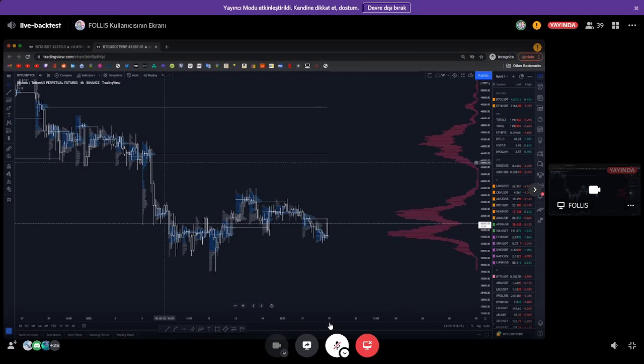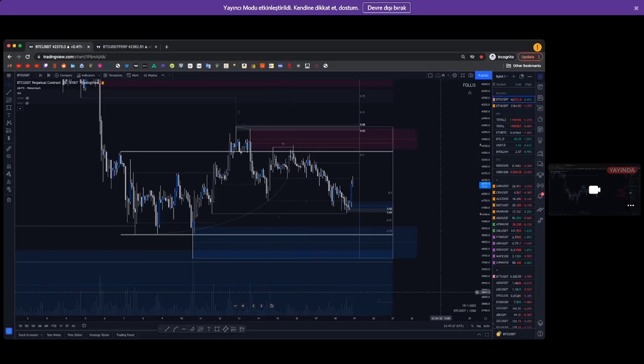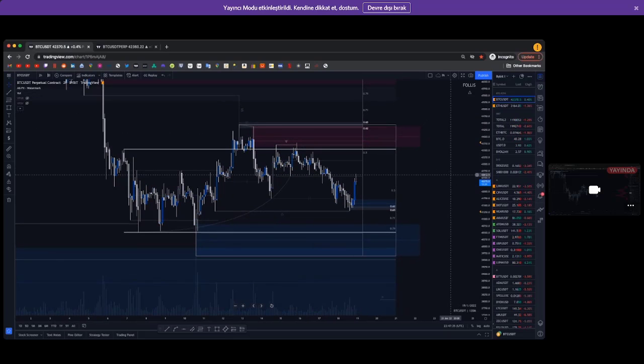So yeah, I like trading volume. They're probably the only indicators that I use. I have volume on the bottom of the chart as well, also something to be aware of as a price action trader, I think. But yeah, basically the only what I would call indicators that I use.